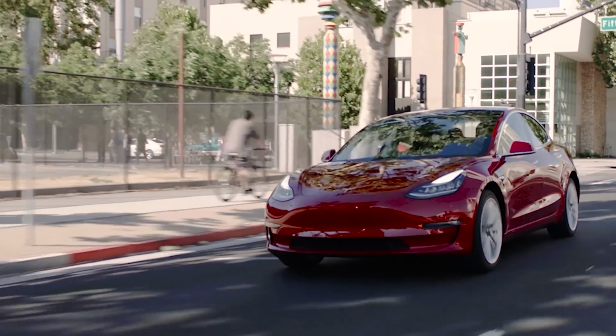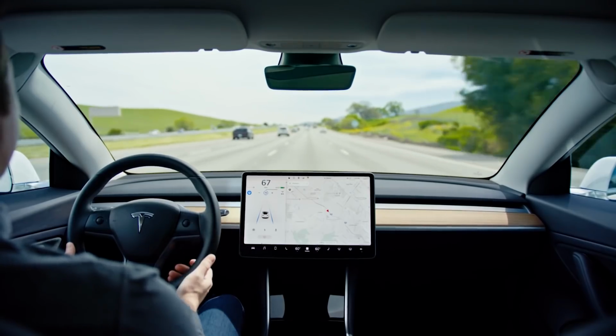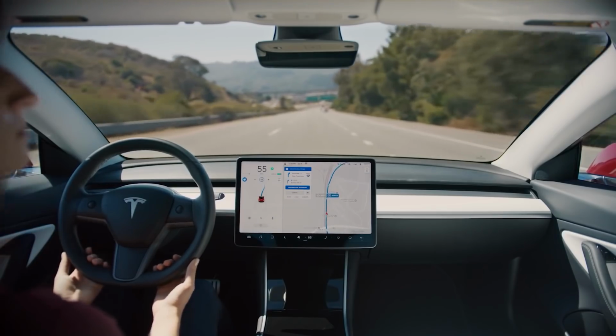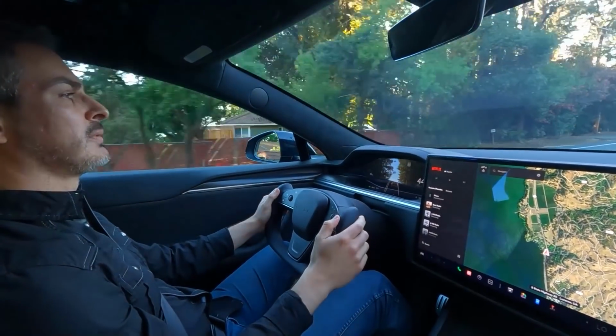The biggest rollback of Tesla's features has come when the autopilot-enhanced Teslas have started requiring their drivers to keep their hands on the steering wheel.